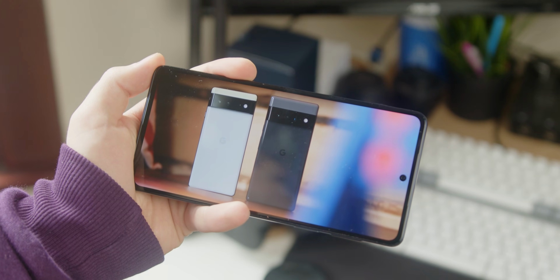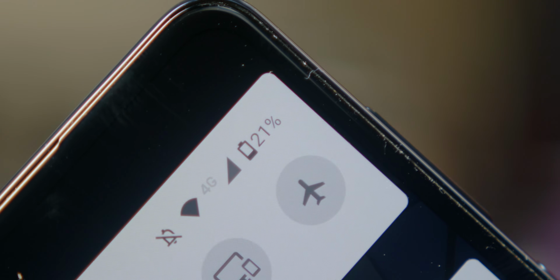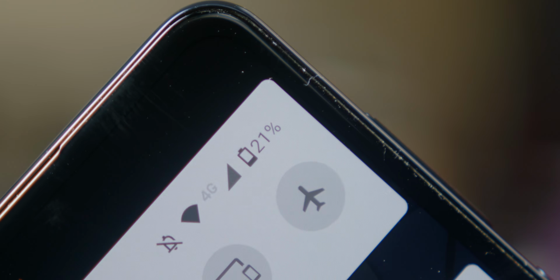This thing lasted me 2 days on a charge. Granted, I'm far from a heavy user. I spend most of my time at a desk on a computer, both at home and at work. But if you're in an involved job like mine, then you don't tend to use your phone all that much and you get a solid 2 days out of it.